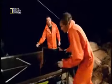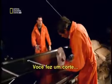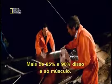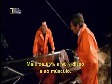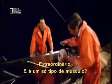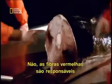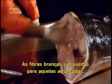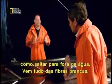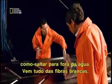Okay. And you cut right through, and this is just jam-packed with muscle. Over 85–90% of this is just muscle. Absolutely extraordinary. Is it all the same kind of muscle? No, the red muscle sustains the majority of the swimming of the shark. The white muscle instead is used for sudden bursts. So like the breaching out of the water, it comes all from the white.